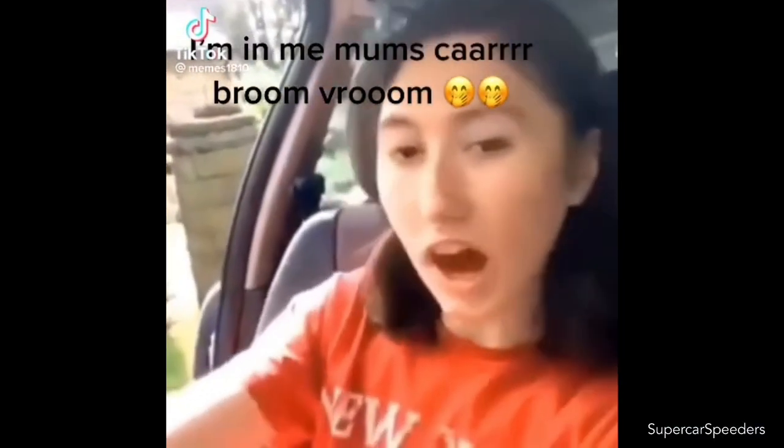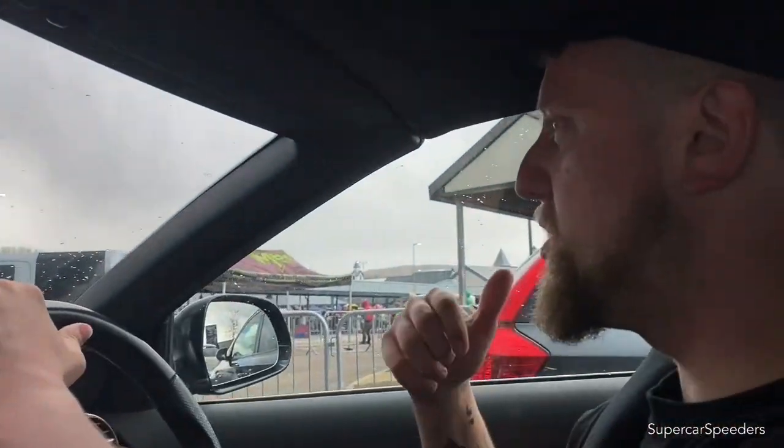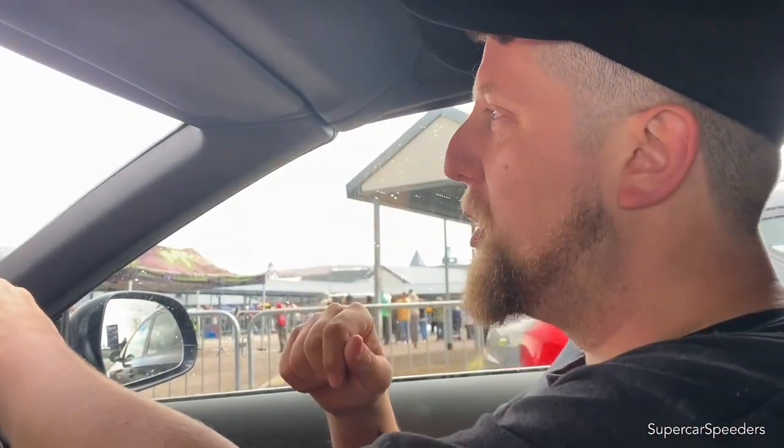We're just leaving Trago now. We're heading back across the border back to England. As you can see, not in my car today, I'm in my mum's car. Broom, broom. As you can see over in the distance as well, we've got some BMX tricks going on. Just in a massive queue trying to get out of Trago.